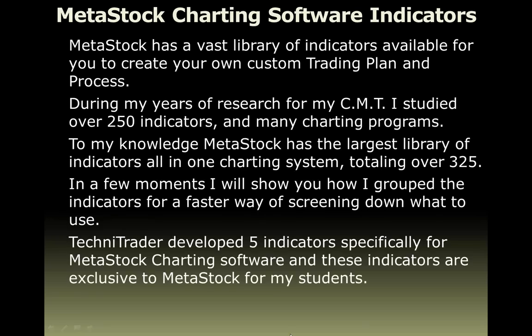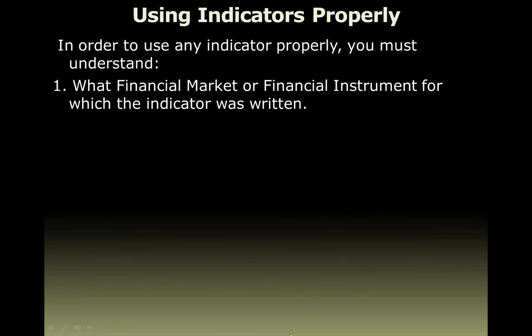TechniTrader developed 5 indicators specifically for MetaStock charting software, and these indicators are exclusive to MetaStock for my students. They're proprietary. I do not want the high-frequency traders to find them and use them, so they're kept proprietary. In order to use any indicator properly, you don't need the formula.